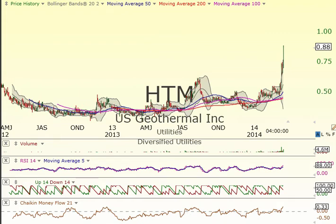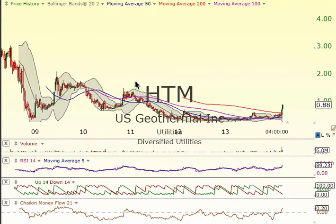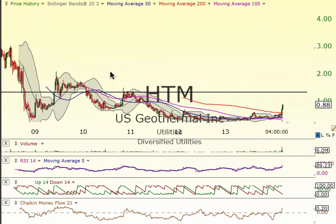But let's extend this on the monthly so we can see a little bit better here. I'll go weekly, see if I can catch everything. All right, your next points on this one are going to be your tops here, and that's about it right now. It's 135 sitting there, and then up here in this cluster, which is going to be 165. So this one's definitely going to be a doubler for everybody.